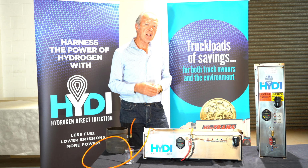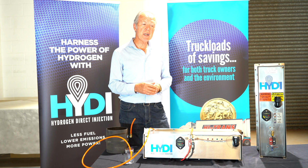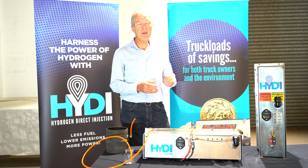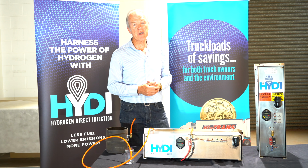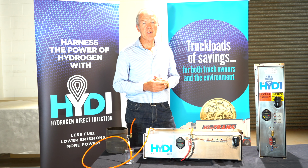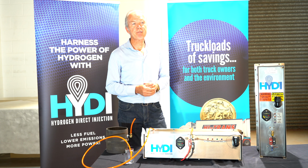top up. And if it's used in an application where it's not getting or not wanting to have any intervention long term, we can fit a header tank of 5, 10 or 20 litres, which extends the period that the unit can be operating on its own.